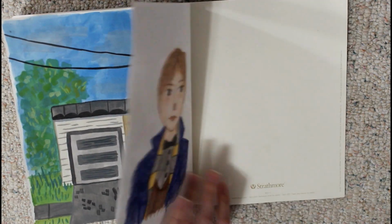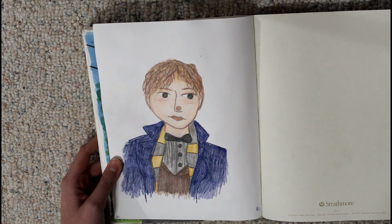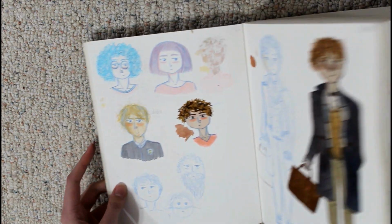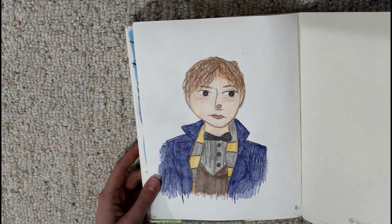And then finally on this last page I have another Newt Scamander drawing. Does it look like him? No, but I think it was fun. So I thought it'd be cute to come back since that was one of the first drawings that I did in this sketchbook back here. This one looks more like him, but this one, I don't know, I like this one better for whatever reason, even though the face is not proportional. Anyway, that's the end of this sketchbook.